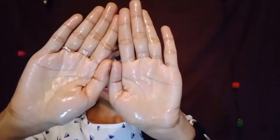Okay, now I am going to apply this hair oil. Take required amount of this hair oil and gently massage on your scalp and hair length. And leave it overnight for best result.